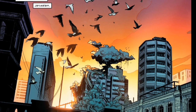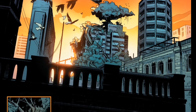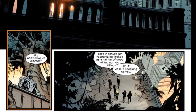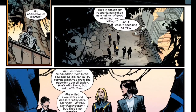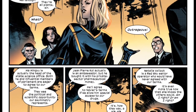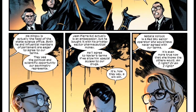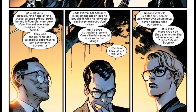So then we go back to the Krakoan habitat in Jerusalem. And Magneto goes, so, what have we learned? And one of the ambassadors starts to talk, and Magneto cuts him off, just like, wasn't talking to you. And one of the Stepford Cuckoos starts to lay out how most of these people are ex-military, and every last one of them is crooked and has an agenda. The ambassador from China is actually the head of the science department in China. The French ambassador is an actual ambassador, but he bought his way into being an ambassador because he owns a private pharmaceutical company. That's why he was so interested in coming, because of the pharmaceutical aspect of it.